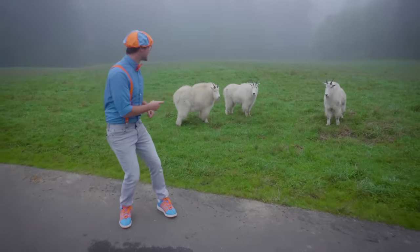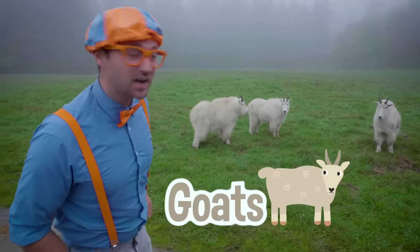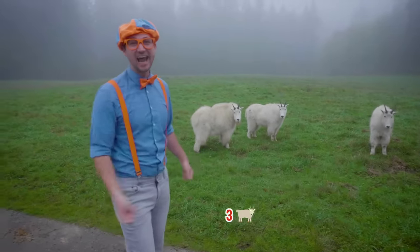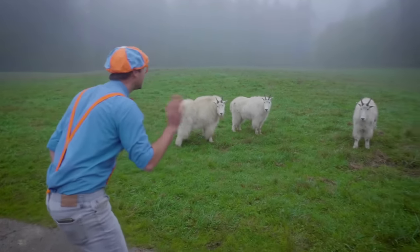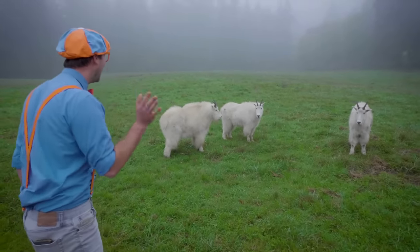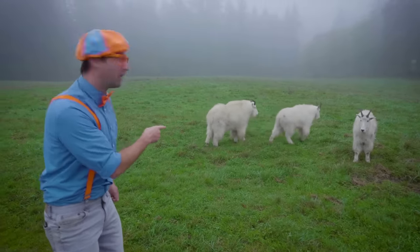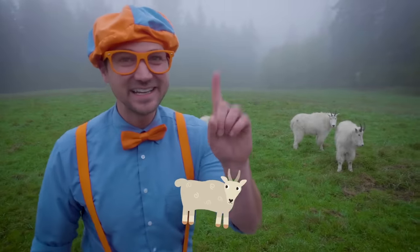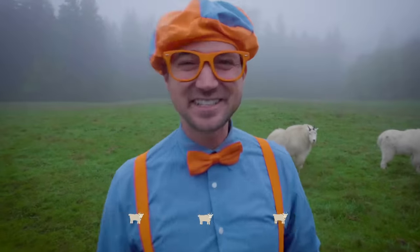Whoa, do you see this? There's three goats right here. Hey, I think you and I should count them. One, two, three. Yeah, three white goats. Oh, they're so cute. Hello, goats. Hey. Oh, looks like two are leaving. Three minus two is one. But they're still there, so there's three. So silly.